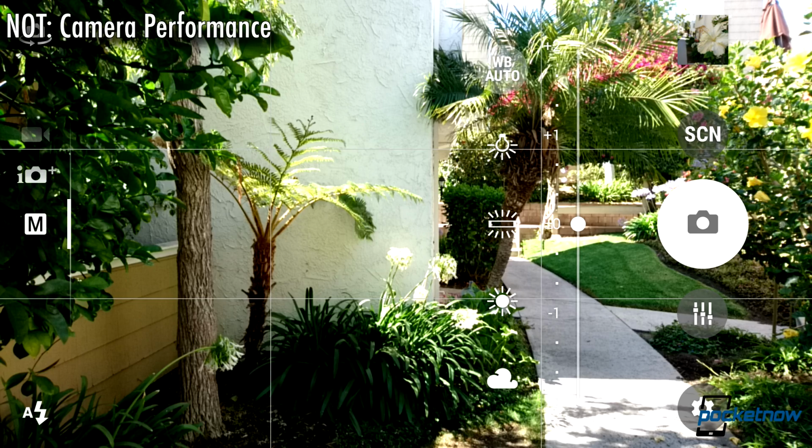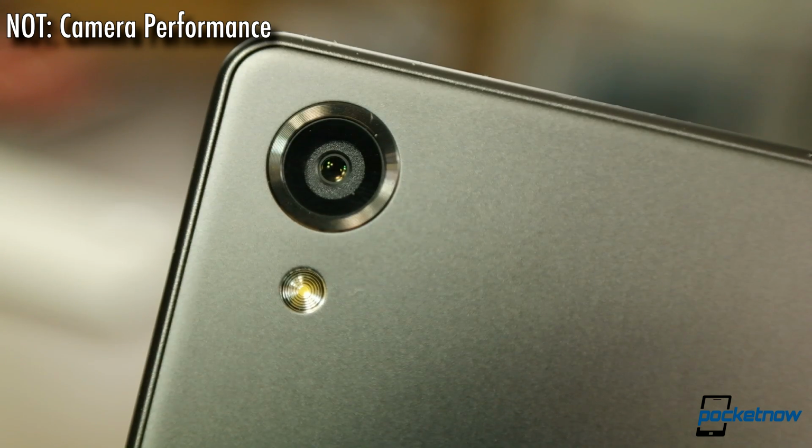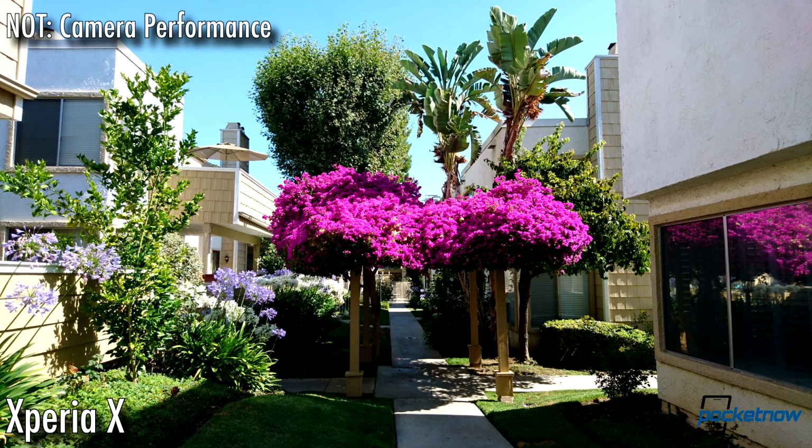Someone should tell Sony that a manual mode means more than just exposure and white balance controls. You can only adjust ISO when you reduce resolution to 8 megapixels, but that's still kinda useless without some control over shutter speed. And it's a strange feeling turning to Samsung for more even-handed image processing.